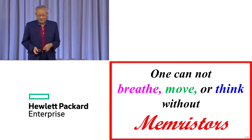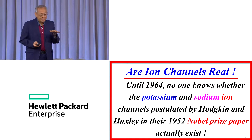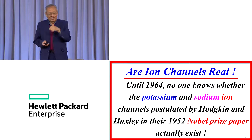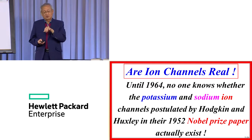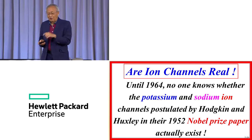Okay, now the question is, and this is a remarkable thing about Hodgkin and Huxley. Just because they were great scientists, they were able to postulate that there must be channels where the sodium can come in or leave, and potassium come in or leave, as well as a few of the others, like acetylcholine or chloride. But those were a minority as far as the action is concerned. So they focused only, correctly, on the sodium and potassium. But until 1964, no one knew whether the potassium and sodium ion channels that were postulated by Hodgkin and Huxley were fictitious or real, even though they got the Nobel Prize, okay?